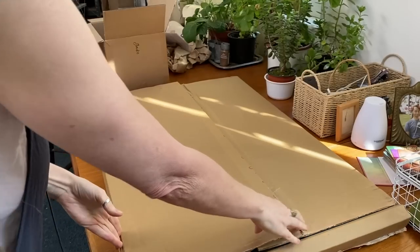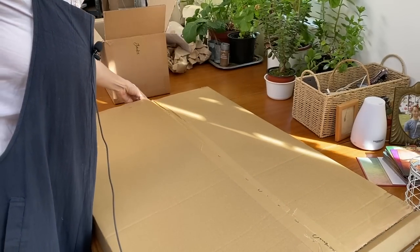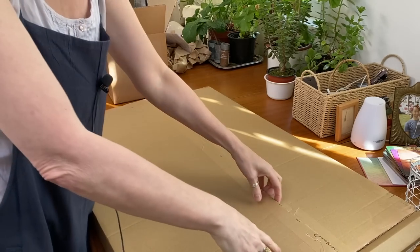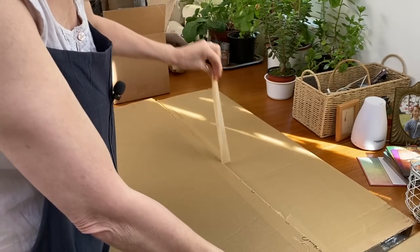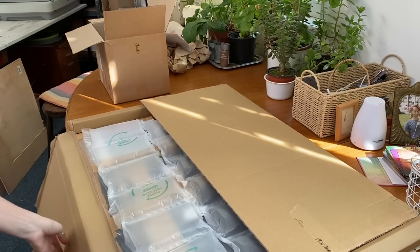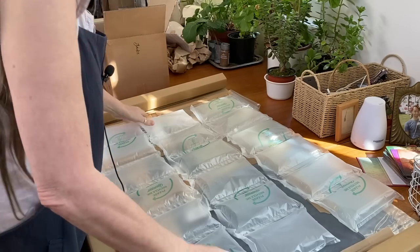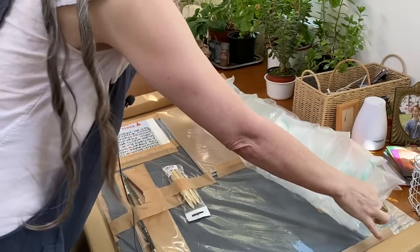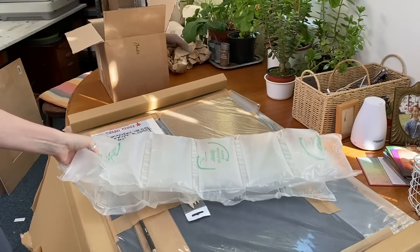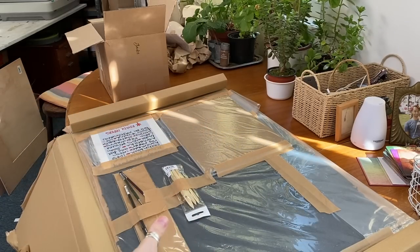I will take you to my desk so you can have a proper look. I have actually opened this. I just haven't unwrapped everything yet, because I wanted to share it with you. So let's have a look. I have to say that they've wrapped everything so, so well. They've really wrapped everything super well. I'm obviously going to recycle, reuse all that in my own shop.